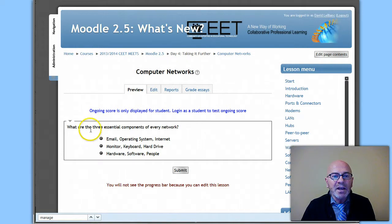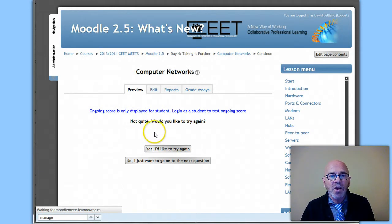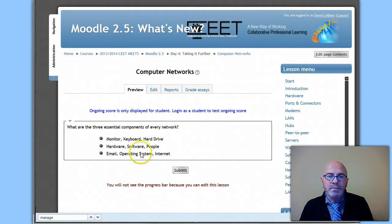So here's the 3 questions. What are the 3 essential components of every network? So they would have just read hardware, software, and people, and hopefully they would select that. But let's select a wrong one. And again, you can play with this, see how it works. And it says, not quite, would you like to try that again? And I would say, no, I just want to go to the next question. Well, I want to try it again, because I do know the right answer. And I know that that's hardware, software, and people.